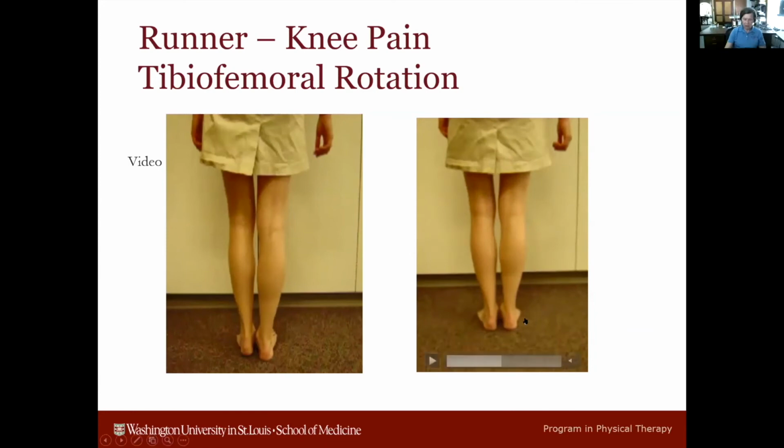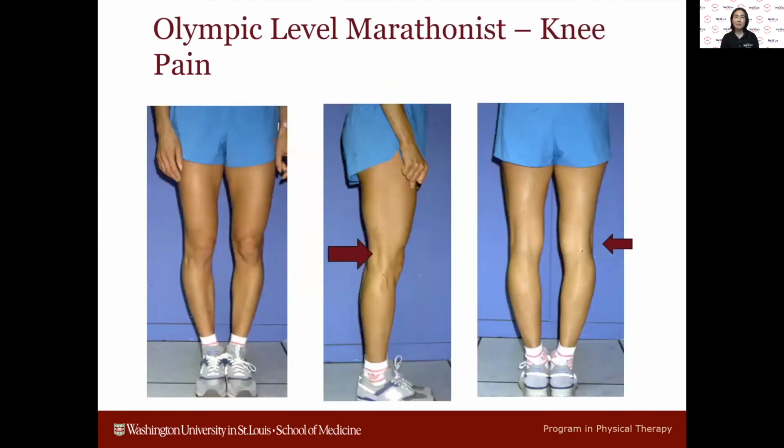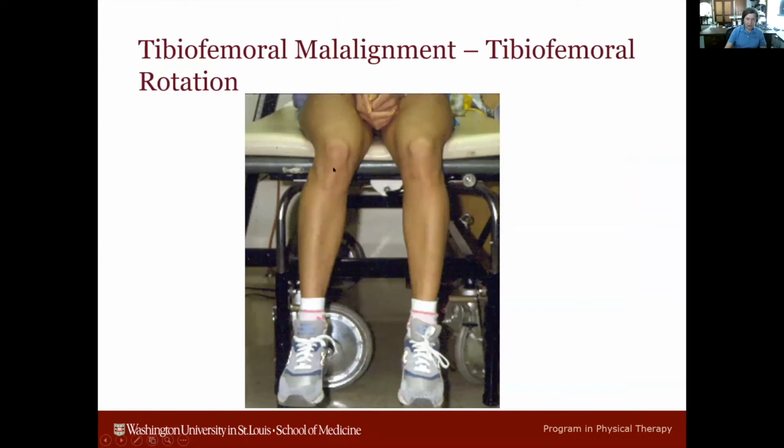And you can tell by the pronation of her right ankle that this isn't just something that happened with this demonstration, but is a prevailing part of the pattern that she uses. And this is an Olympic level marathonist who had right knee pain, and you can see how much more varus she has on the right than she has on the left. The hypertrophy of her biceps femoris tendon and the extreme medial rotation of her femur at the knee. And even when she's sitting, you can see the posterior lateral displacement of her right tibia with respect to the femur that isn't present on the left.